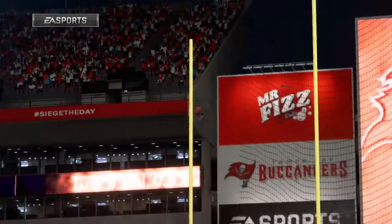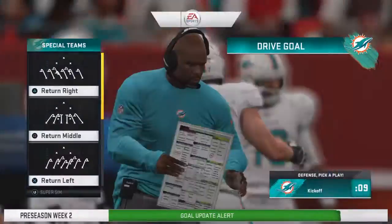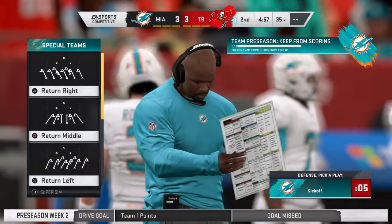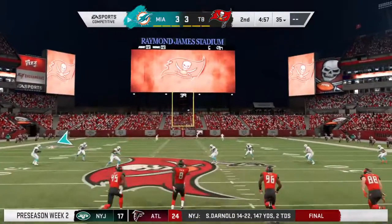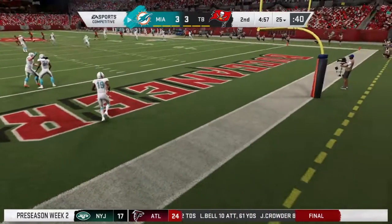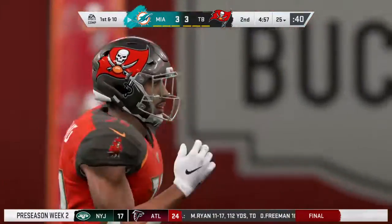Yeah, just like a good three-point shooter in basketball, right? Release the ball, fall back on defense without even looking. You know it's going in the hoop. Field goals are all we've had so far. 3-3 now as the kick is away. And this will be a touchback as that sails over the end line.